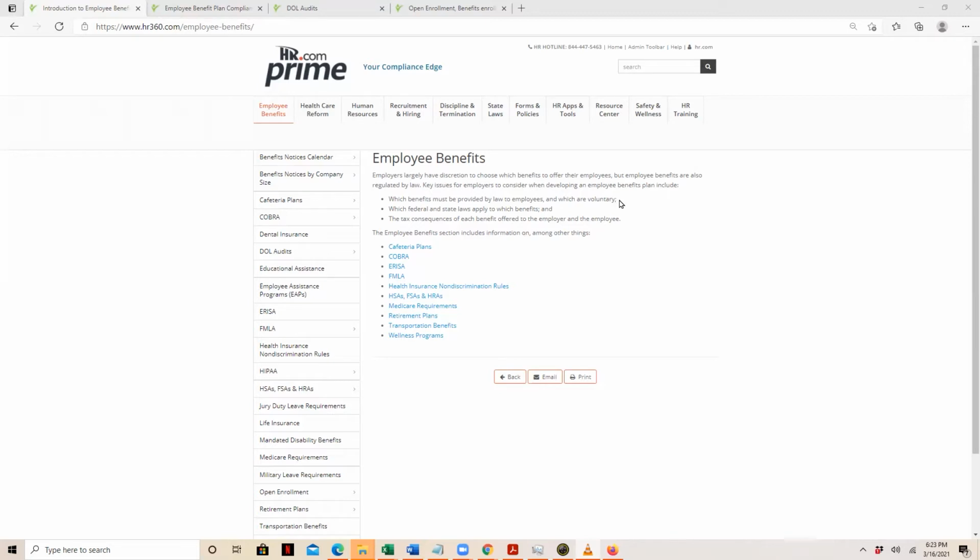Which benefits must be provided by law to employees and which are voluntary? Which federal and state laws apply to which benefits? What are the tax consequences of each benefit offered to the employer and the employee?